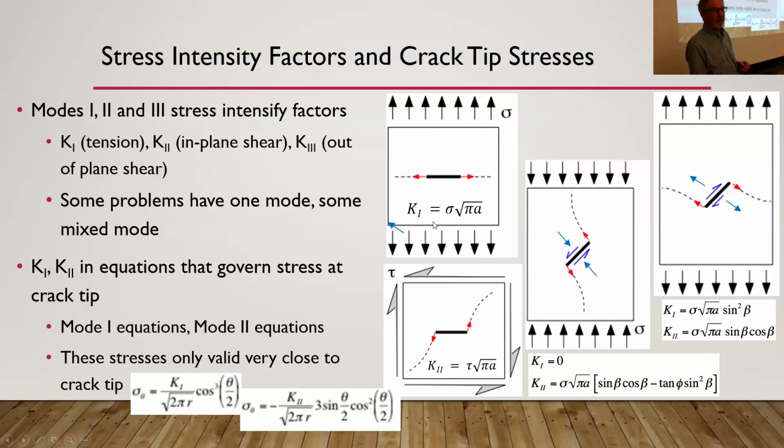These are what's called single mode. And then you have this one in tension that is actually mixed mode because it has both a K1 and K2. K1 is when you're forcing it, you're opening it in tension, and K2 is in shear. And then what you do is you just take these Ks and put them in various forms. This is just a couple of the formulas, and they give you the stresses at the tip.